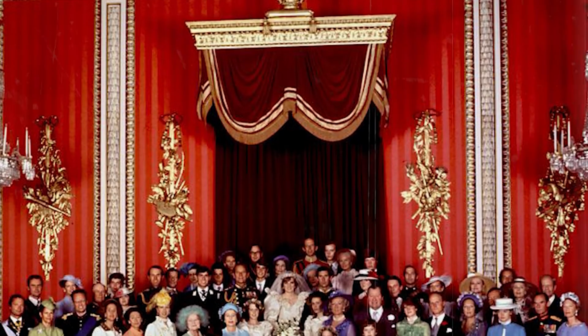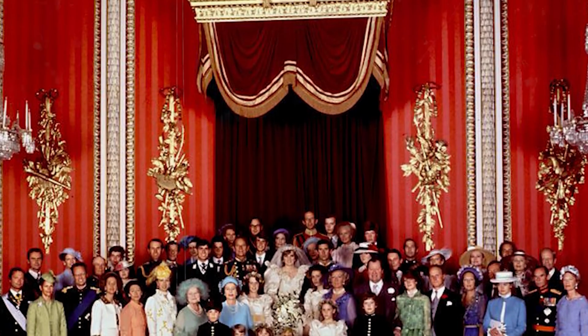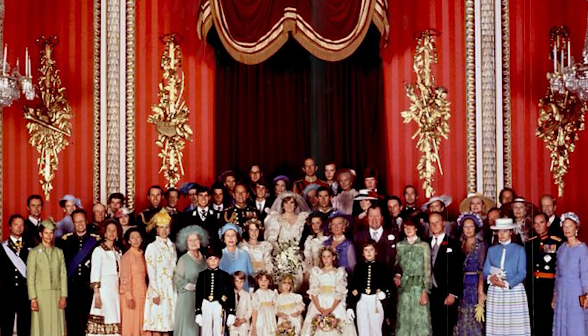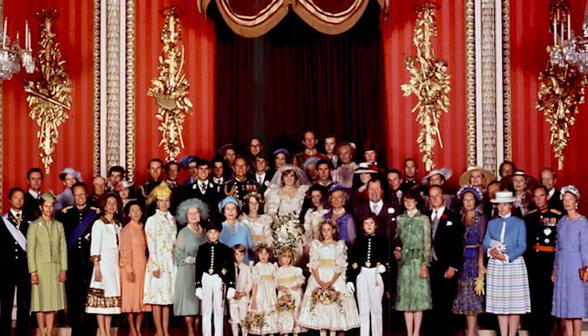Remember cramming into your high school club photo? This was a lot like that, except instead of a bunch of ultimate frisbee kids, it's a giant group of all of Europe's royal families.